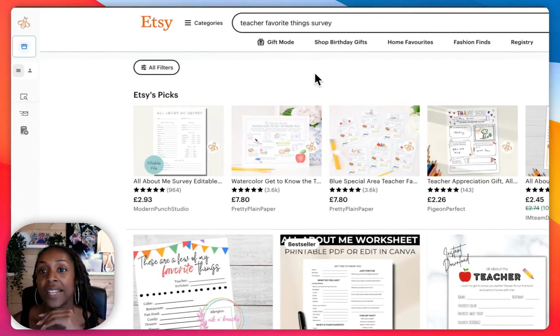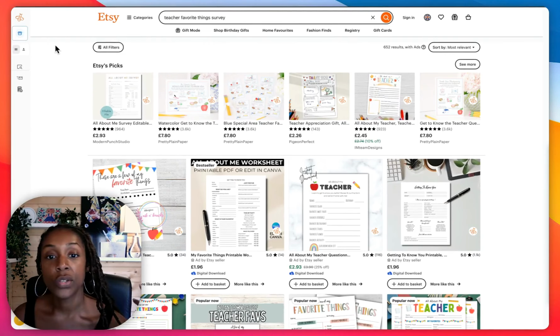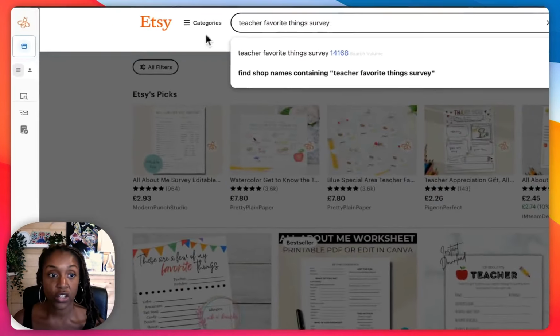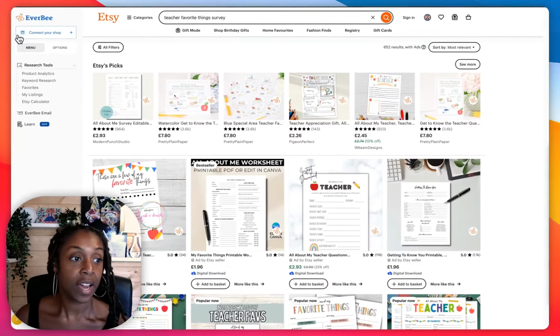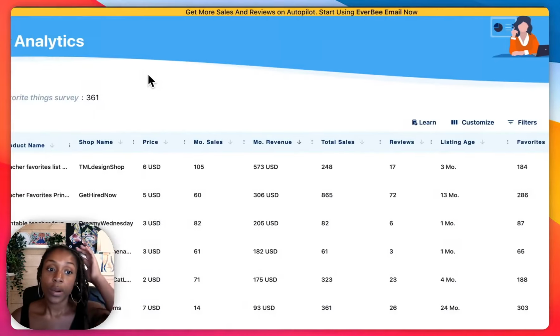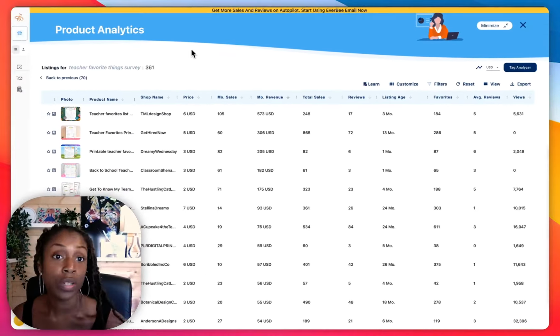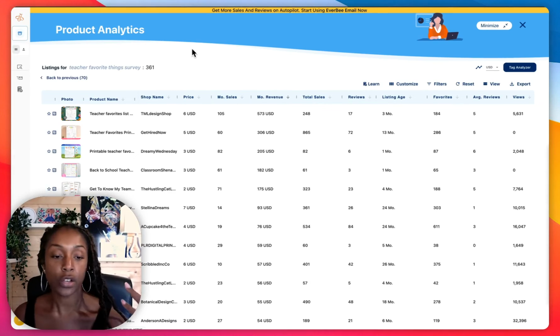To further validate this niche, I am using the Everbee Chrome app. I have installed this app on my browser right now. I've done my research and then I click to the side on the left side over here, and then the Everbee options will come up. I will then click on Product Analytics. What it's going to do is analyze all those products on that first page and beyond, as many pages as I would like to.